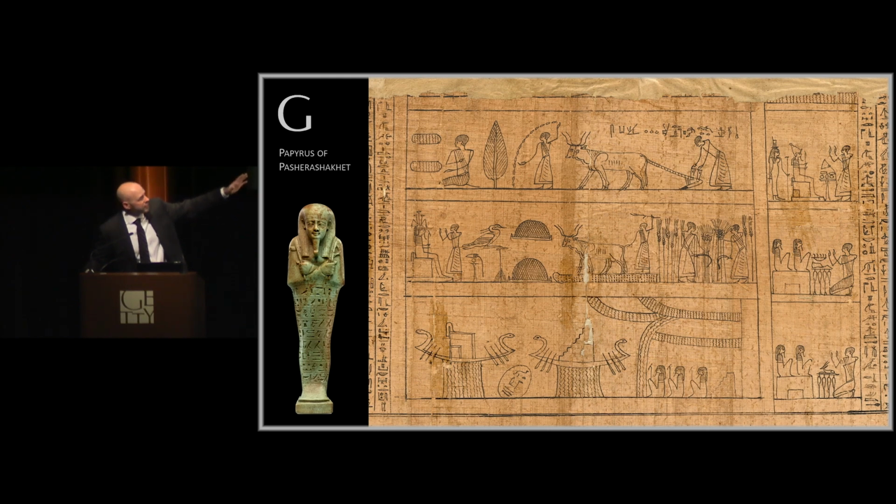Okay, the grain grows really tall, and we see people doing the agricultural work. But right above that agricultural work, it says very clearly, Seka in Wesir Pasher Ashaket Ma'acheru, the plowing of Osiris Pasher Ashaket, true of voice. Who's doing the plowing? It's not servant figures. It's Pasher Ashaket.